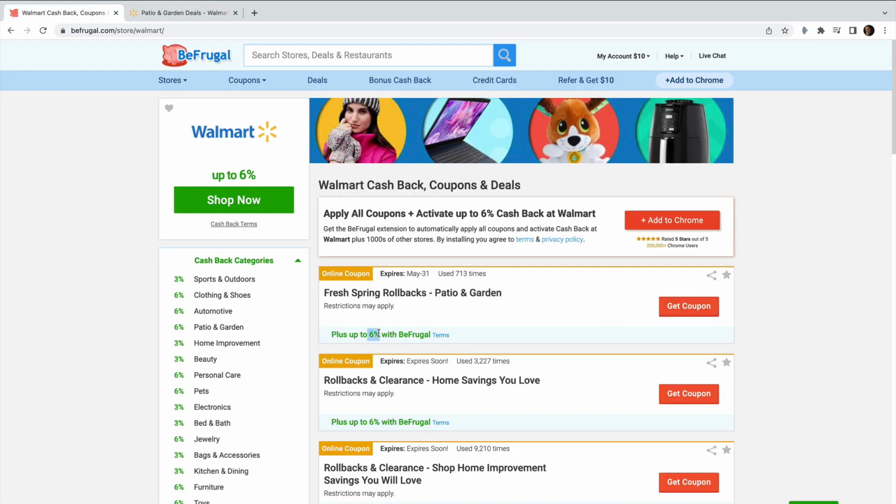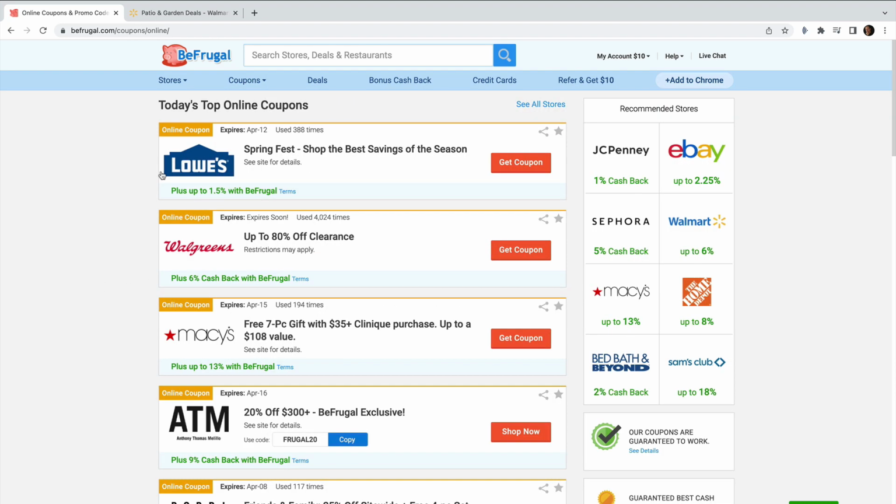So it's really simple. The only difference really is that instead of buying right from the retailer, you first go to BeFrugal, and then from BeFrugal, you click on to that retailer from which you'll be buying anyway, and BeFrugal will just send you a little bit more cash so that you can maximize your profit. Also, you will notice that they have many online coupons. You got to scroll a little bit because some of these are just very regular percent back that you would get.